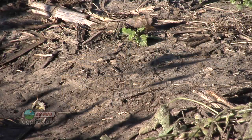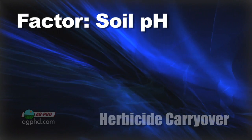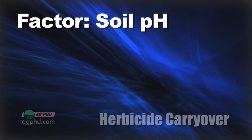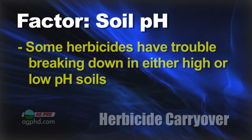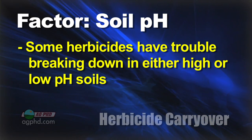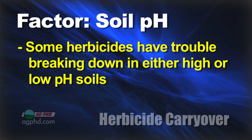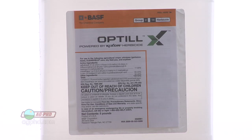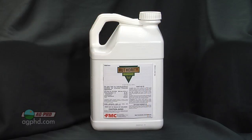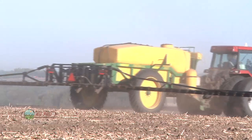Let's focus on the soil factors that we really want to look at when it comes to carryover. Let's look at soil pH first. That's the biggest thing when we're looking at soil tests just for crop production, but it's also huge in terms of breaking down herbicides. We've got some herbicides that have big problems with high pH, and other herbicides that have big problems with low pH. Pursuit is one. A lot of guys were using Optill, Extreme, Authority Assist, or even just Pursuit or Raptor straight. There are a lot of combinations that have those products in them.